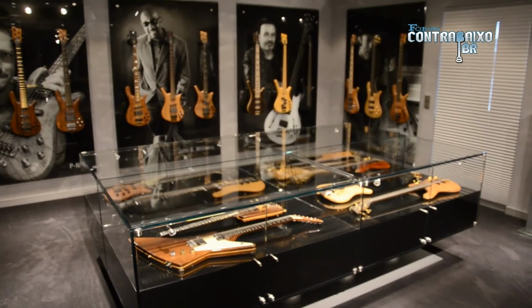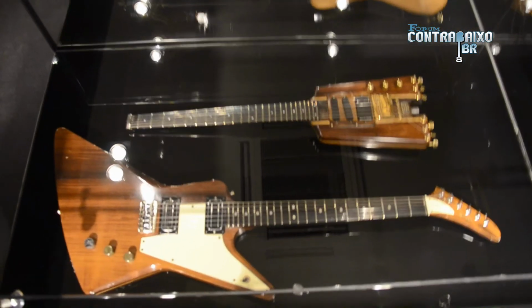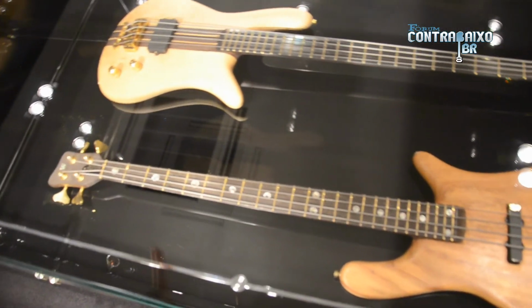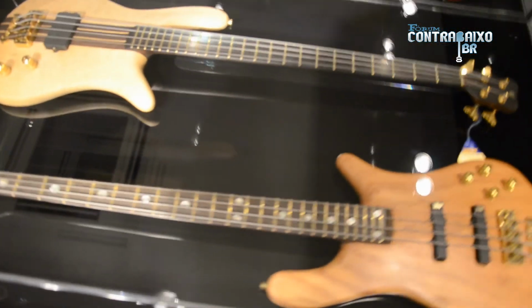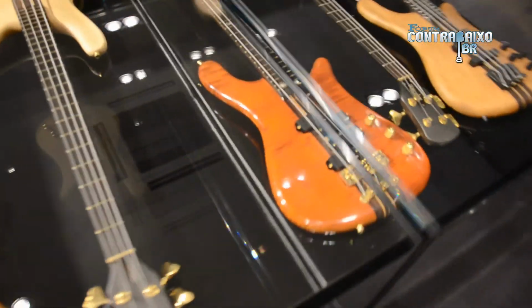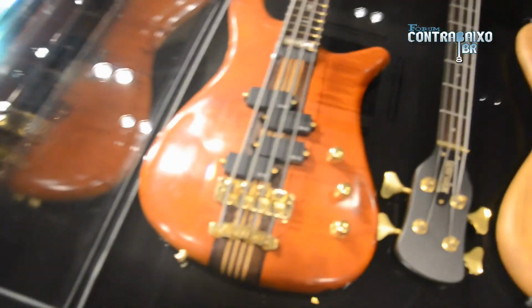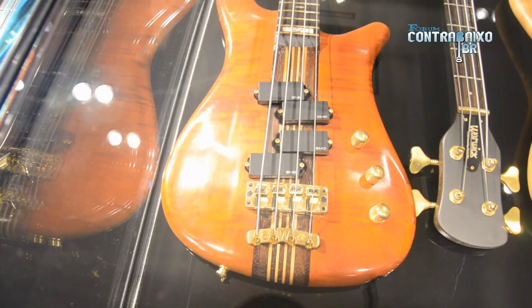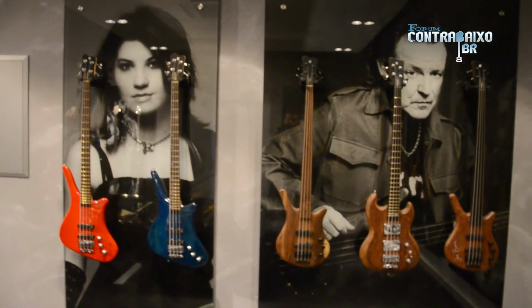And here we have the exhibition of very old models. We even have Warwick guitars, you see. This is actually a model that was built by Hans-Peter Wilfer himself when he started out with Warwick. This is really rare. These are really rare vintage models. Look, 2 PJs, 2 Precision pickups. Really great. Jack Bruce.